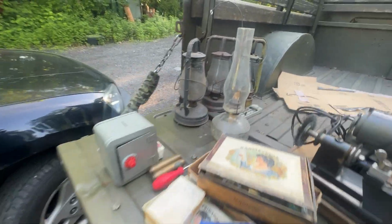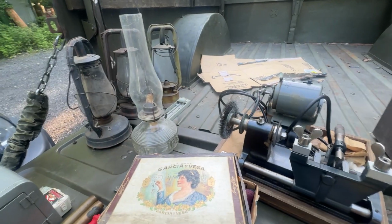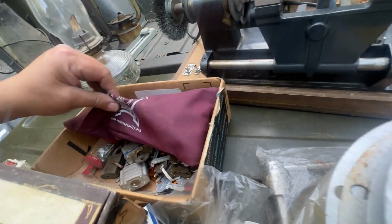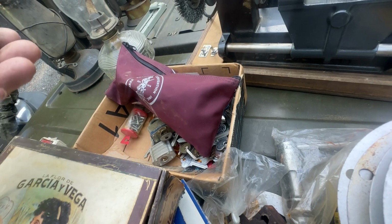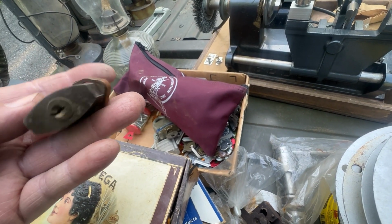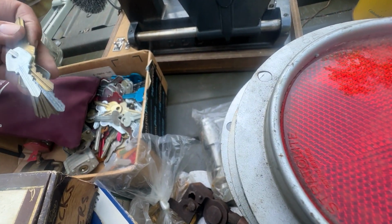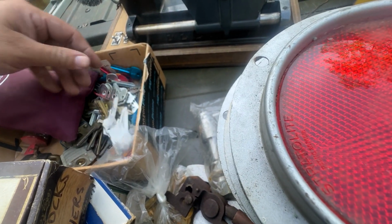What do we got over here? Do they cover everything? I think there's lots of smalls here that are in these boxes. Not the boxes, that's all key blanks, but little things in here. See, there's more locks. Here's one, U.S. Navy footlocker lock, or just general purpose lock. There's no key in it, but I would be willing to bet there is a key here somewhere for it. All kinds of keys, extra keys. Some of these ones are keyed, but most are not.